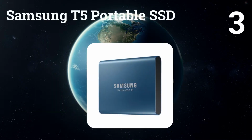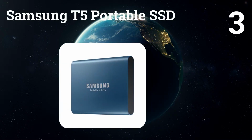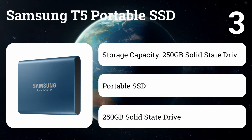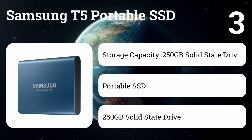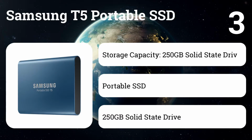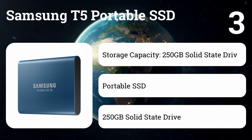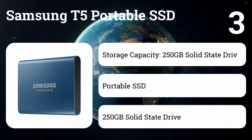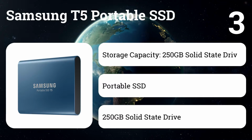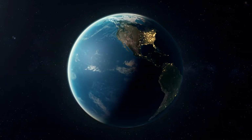Number 3. Samsung T5 Portable SSD. Tiny, tough, and outrageously fast, the Samsung T5 Portable SSD is the ultimate portable hard drive, albeit with a price tag to match. It's about the same size and weight as a stack of 10 credit cards, so you'll barely feel it in your pocket. It flies through one expert's drag and drop test in 3 seconds flat, while other portable drives take 12 seconds or longer. And its aluminum body can survive repeated 6.6-foot drops onto concrete.